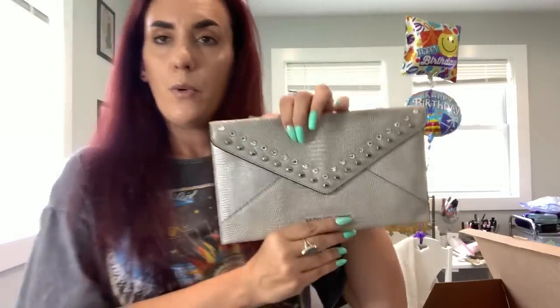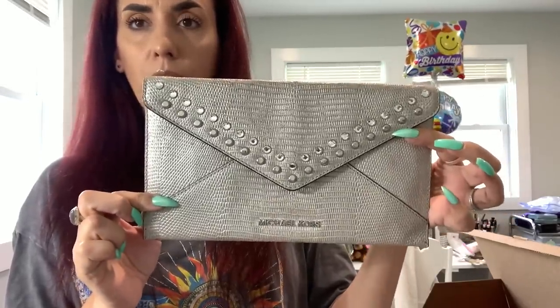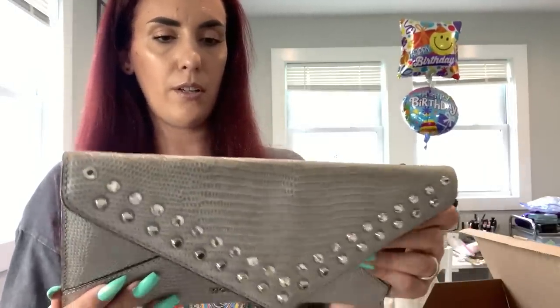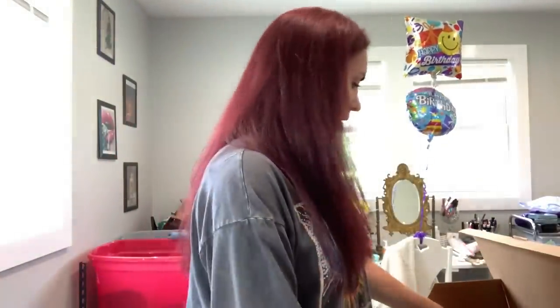So if anyone would like this envelope clutch, I'll just do $12. Okay, it is still structurally really nice. The fading actually kind of makes it look like it's part of it, because it's so overall. $12.